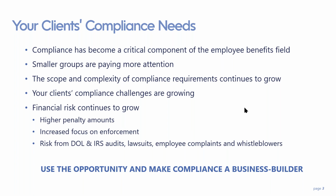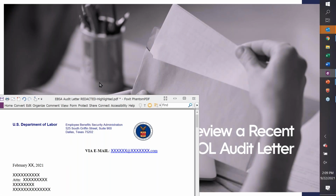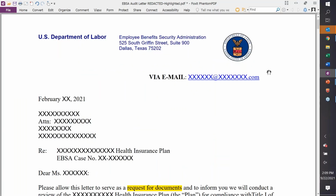And so don't be afraid. This is actually good news. If you have great partnerships and you're able to meet your clients' needs and concerns around compliance, all of a sudden it becomes an opportunity for you to build and grow your business. And that's our job here at Medcom, is to provide you with resources to help you do that. And just to kind of further look at what some of the threat is, we're going to take a brief look at a recent DOL audit letter.